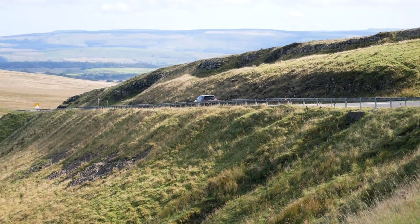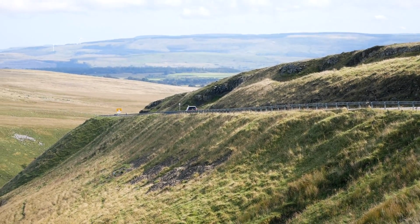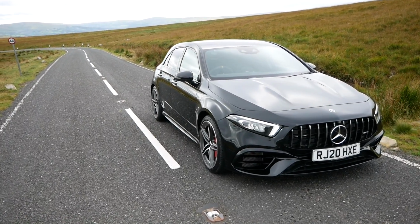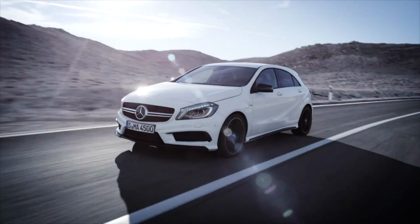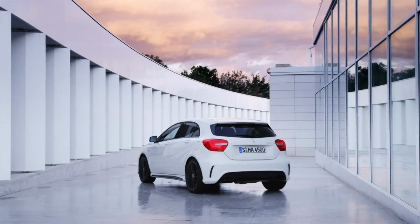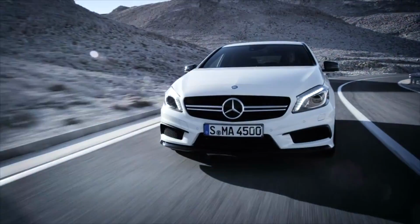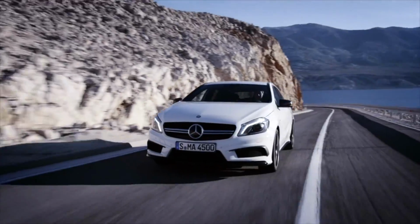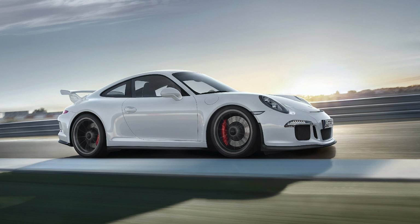Now, before I delve into what the new AMG A45S is like to drive, let's quickly recap on what made its previous versions so appealing. In 2013, Mercedes unveiled its first ever hot hatch, the A45 AMG. It boasted a 2-litre turbocharged 4-cylinder which produced 355 horsepower and 332 pounds-feet of torque. It was also the most powerful engine per litre. Not even the Bugatti Veyron or the Porsche 991 GT3 could match that.